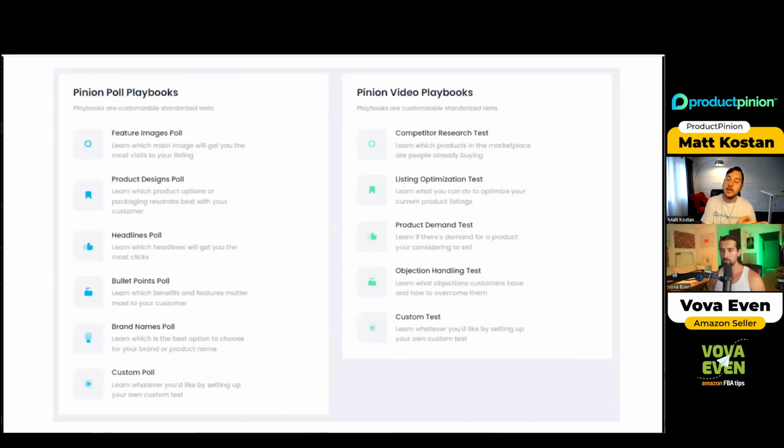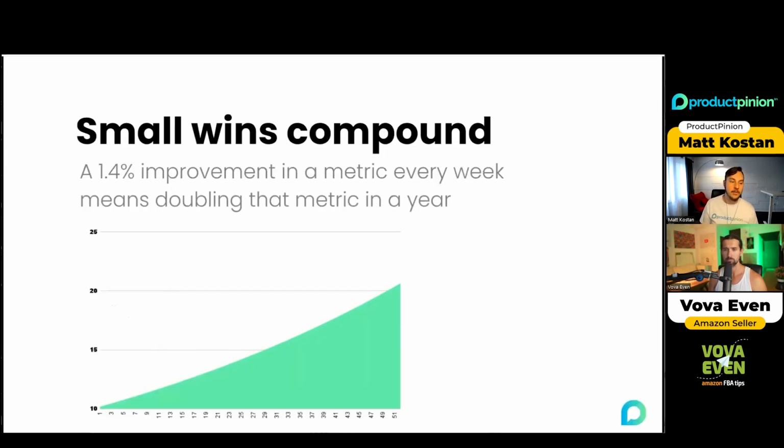Inside of ProductPinion, we also have playbooks. So you can actually have predefined tests that we've set up and done on our own products. You have that available to you. And of course, you can change and modify any one of these as you see fit. You're not stuck doing just the predefined templates that we have for you.